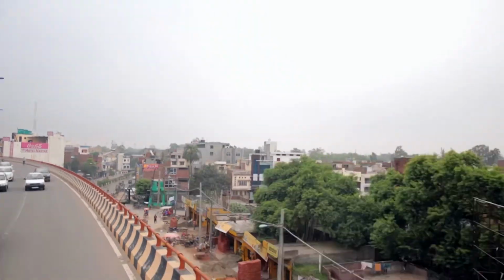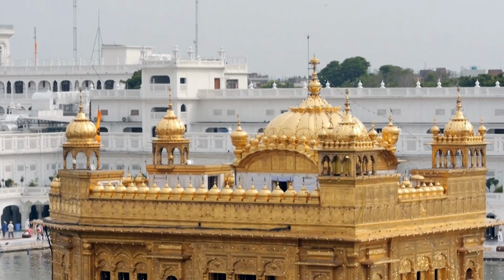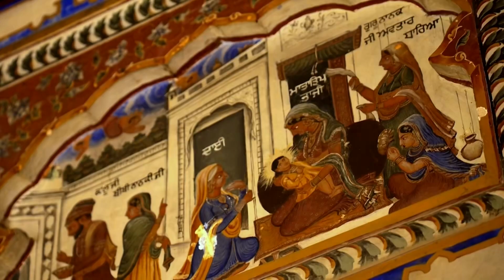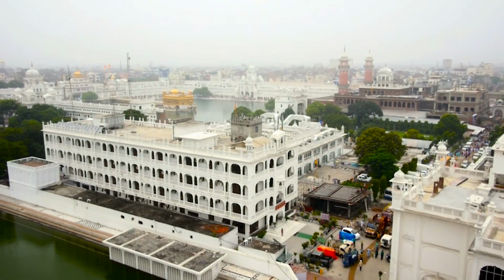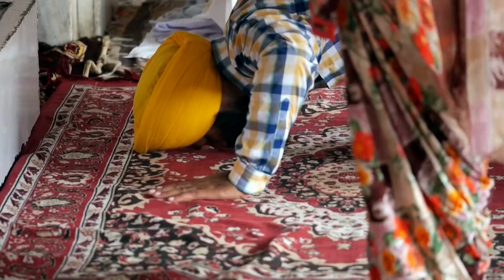In India's northwestern state of Punjab, there lies a city that houses Sikhism's holiest temple. A city home to a shrine that encapsulates many poignant Sikh stories. A walled city with an intricate web of streets forming a shield around the holy centre. This is the city of Amritsar, the 400-year-old spiritual locus of the Sikhs.